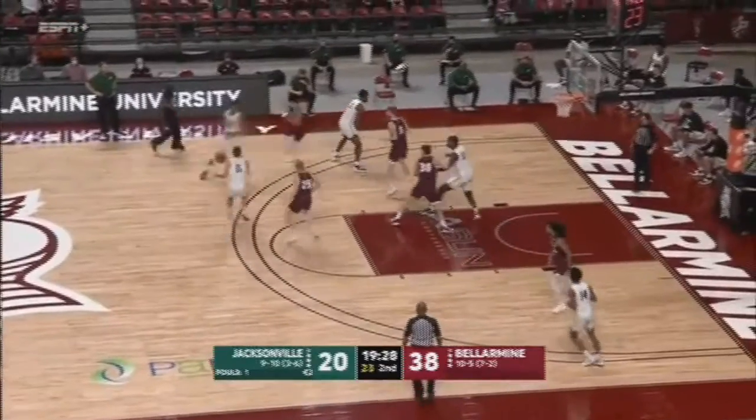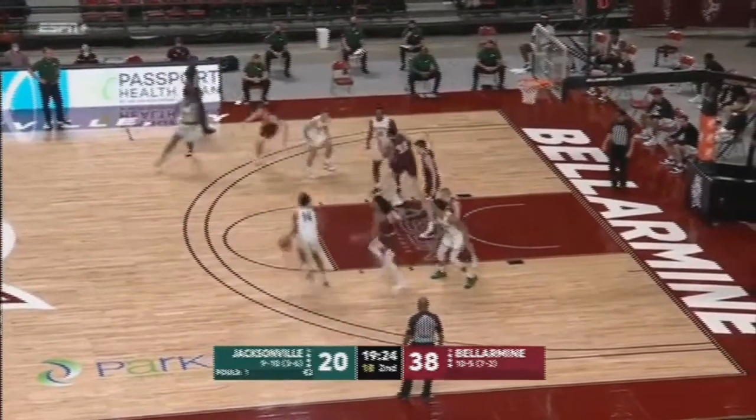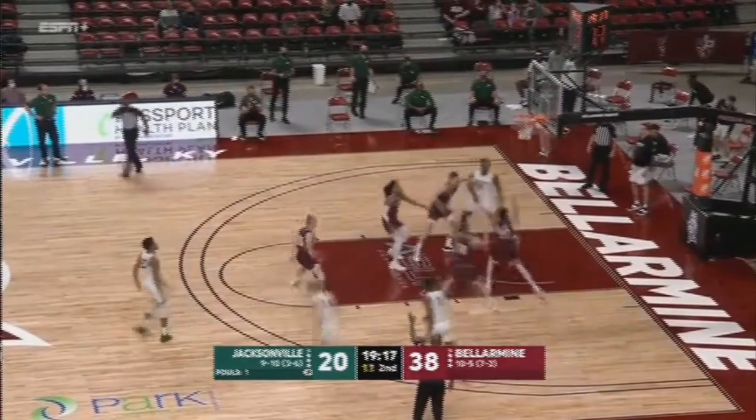The paint and knows when to turn, and he had his guy under the basket and created an open shot for himself. Biggest lead of the day for Bellarmine. And a great steal there that opened a good lane up that turned into an open shot. Unable to knock it down.